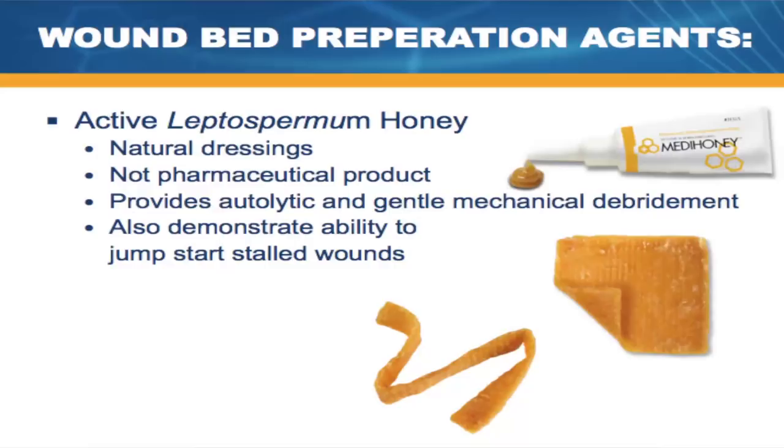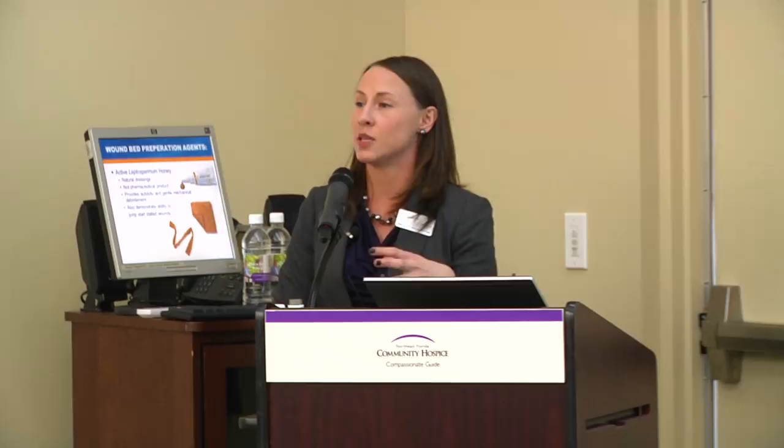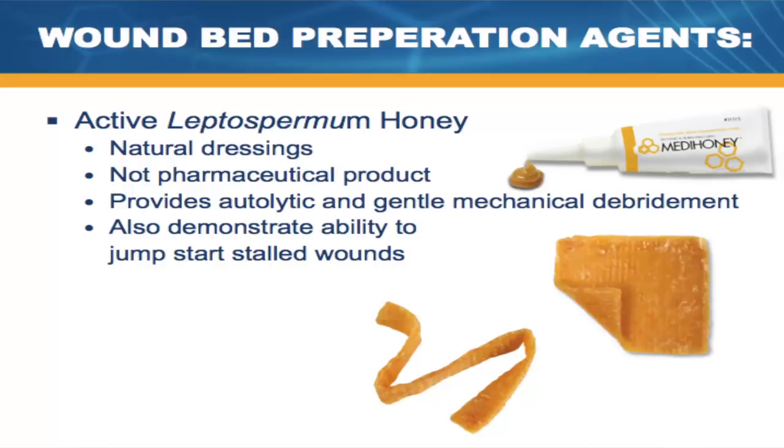honey. These are completely natural dressings made actually from honey, but a very specific type of honey incorporated from New Zealand. So it's actually the plant that the bees pollinate in this specific region of the world that then carries over the medicinal properties to the honey. And they do provide debridement. They're going to provide that autolytic debridement as well as facilitating a gentle mechanical debridement because of the high sugar content of the products. They've also been shown in the literature to help jumpstart stalled wounds.